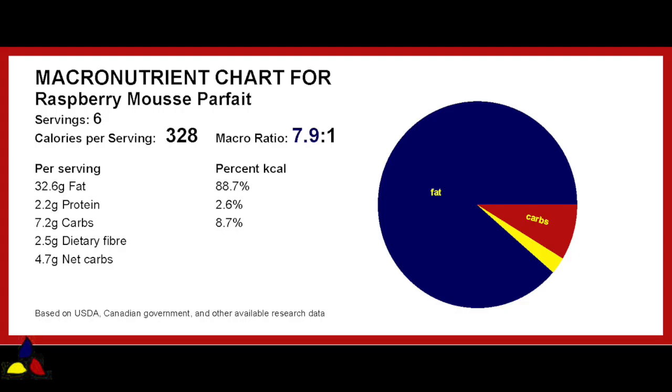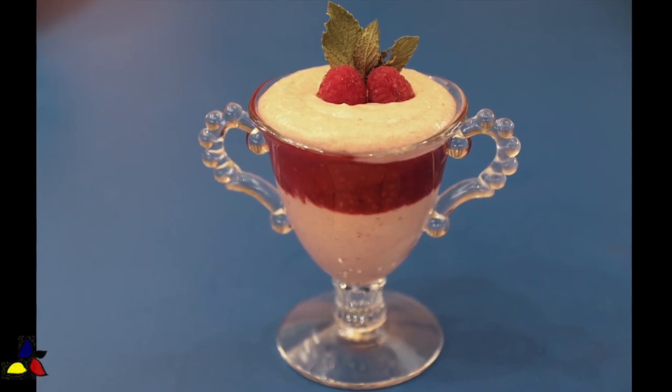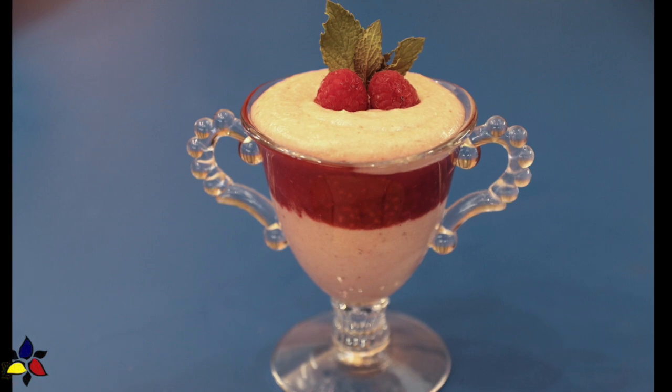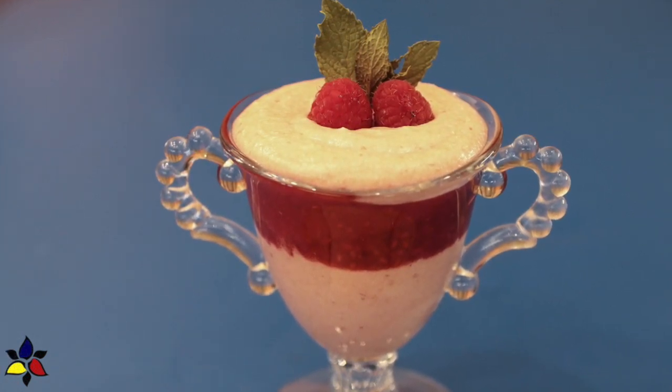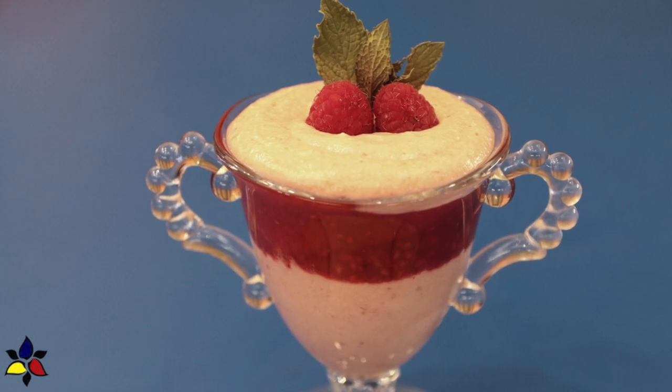Now let's get started and focus on this recipe. The macronutrient ratio for this Keto Raspberry Parfait is 7.9 to 1, with 7.2 grams of total carbs, 2.5 grams of dietary fiber, resulting in only 4.7 grams of net carbs per delicious serving. This recipe is actually a compilation of a few other recipes I've already made, so there are 2 prep steps that you have to do ahead of time before making the parfait.